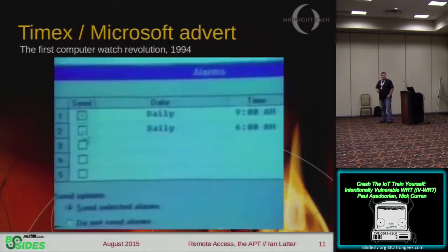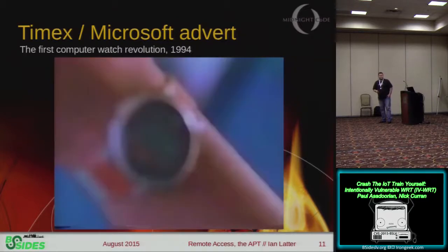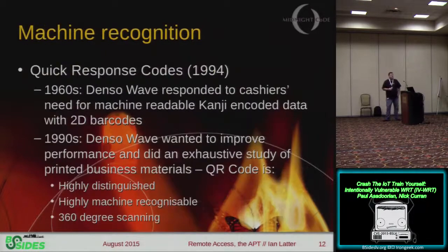And then to transfer it, we hold the watch up to the screen. And those lines actually emit patterns that the watch uses to store the data directly in the EEPROM. So that's data emitted from the screen under some very specific circumstances.